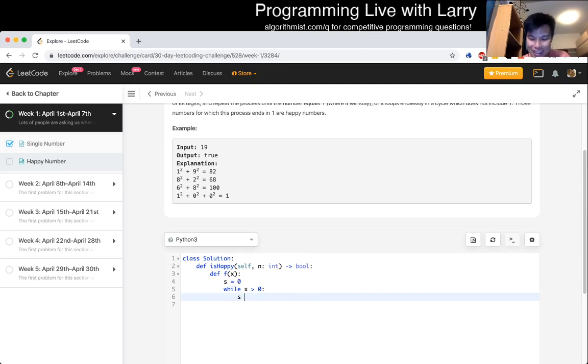There's a lot of stories. You just take one digit at a time, use the mod function, and then you right shift it by one decimal digit, and then you just return s, and that's your function that they tell you to implement.